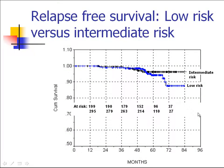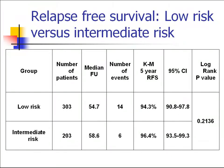We looked at intermediate risk versus low. Both this and the Gleason 7 comparison actually come out backwards of the way you might have expected them to. And the lines cross, which indicates that they're not likely to be different. Again, the log rank p-value is obviously non-significant.